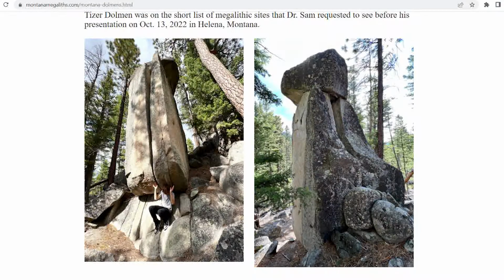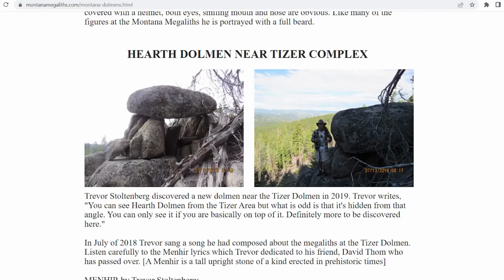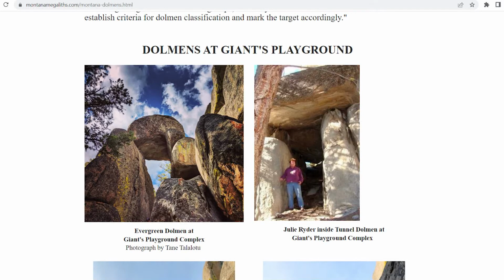Some other potential man-made dolmen have been discovered in Montana, some very curious looking structures that don't appear to be natural at all. I refer you to Julie Ryder's work for more about the research he has been doing with these strange looking monuments.